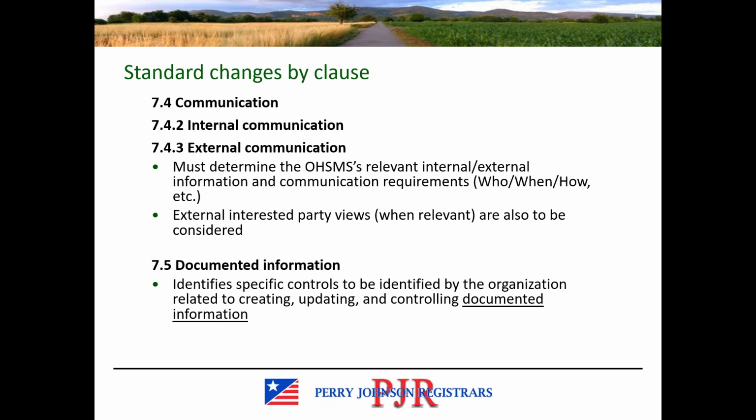Again, the communication section has been broken down to include both internal and external communication requirements. No significant changes to the internal communication requirements. External communication requirements need to be determined within the management system: what's required to be communicated, how it will be communicated, to whom, when, all that good stuff. And this is also an area where external interested party requirements may come into play or dictate some of these requirements.